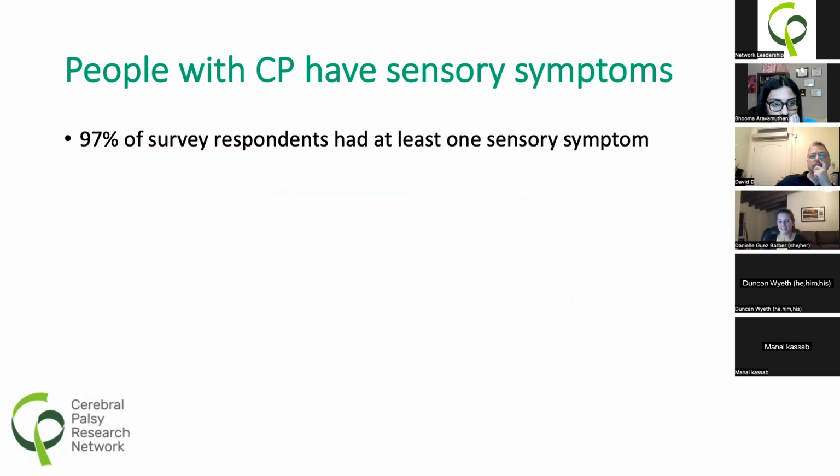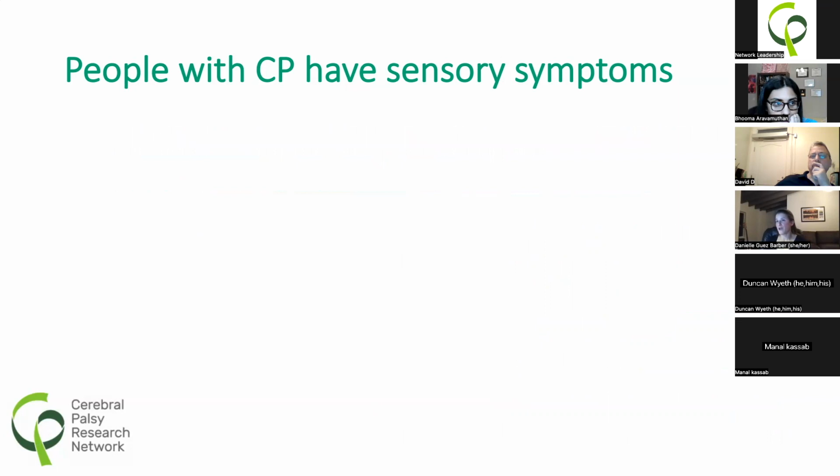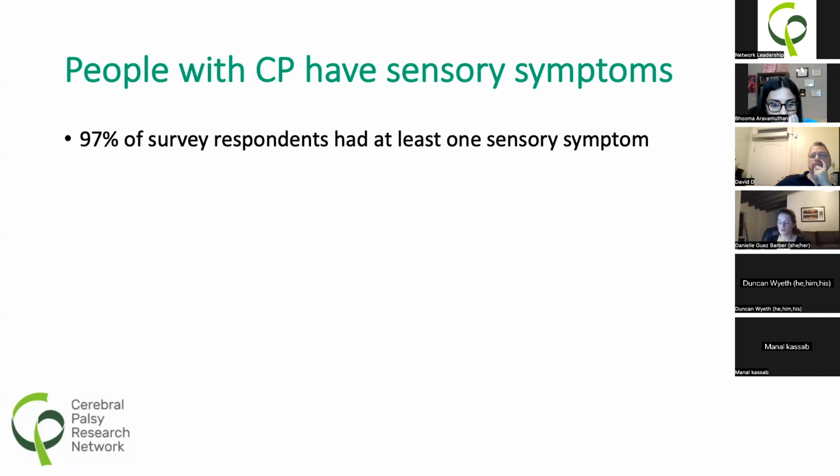So what did we find? We found actually a remarkable number. The way the sensory scale is set up is such that any positive result means there's some sensory symptom that is bothersome. And there are no controls here. Every person who took this survey has cerebral palsy, so there were no control people without CP in this study. And 97% of the people who responded in this survey had at least one sensory symptom.